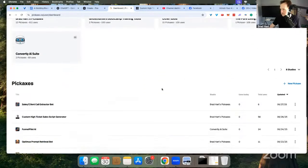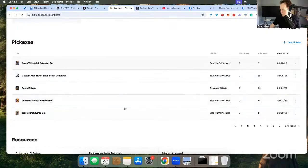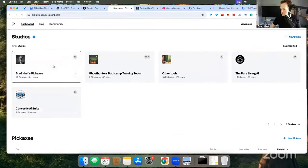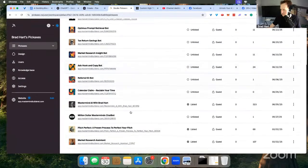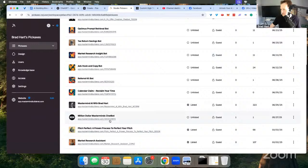We've built quite a few Pickaxes. We have 8 different studios going on. This is my whole team has this. So let's start in my little studio here. These are my Pickaxes, and I've created a bunch of them, including the ones I just showed you. So these 4 down here are the ones that I just showed you.